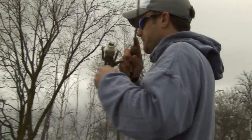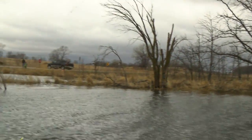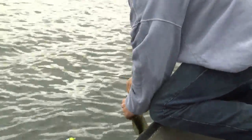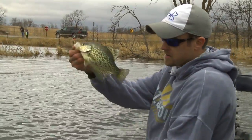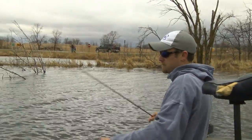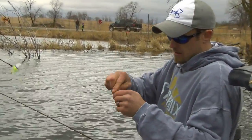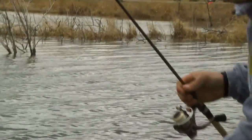There's another one. They're just up here looking, searching, trying to find some areas, trying to find a little food. Come here, girl. And they love these tubes. Nice crappie right there. These tubes mimic bugs in the water so good that you don't need to bring minnows. You don't need to waste your time bringing minnows, keeping them alive.